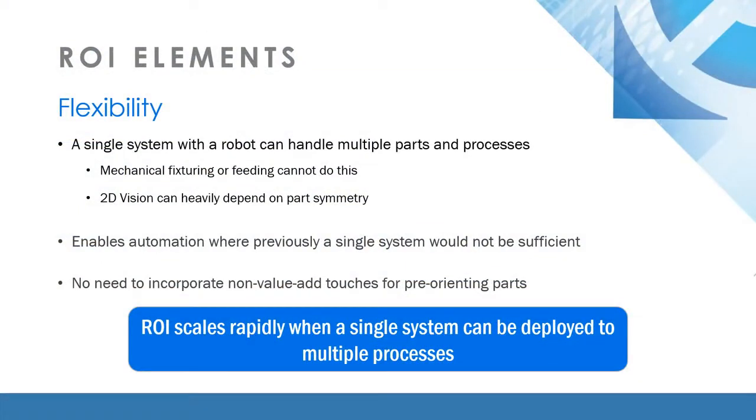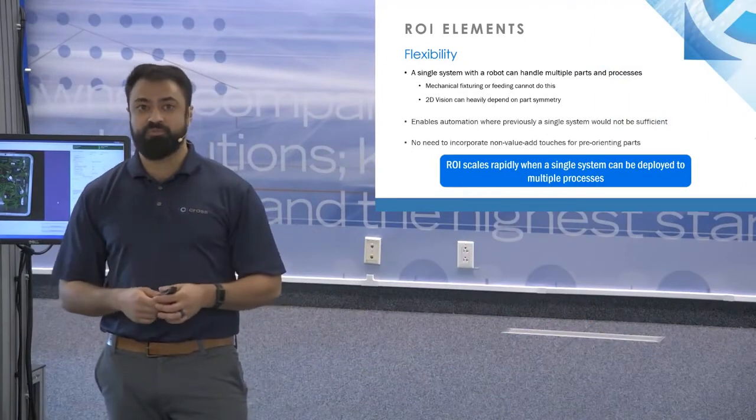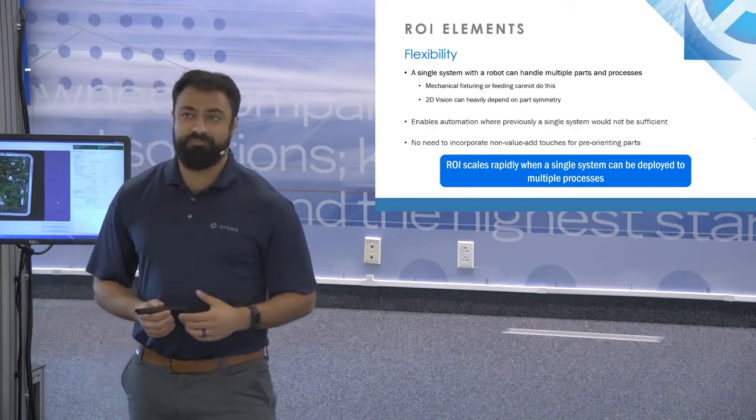Flexibility, again, with the great question earlier, a single bin picking system with a robot can handle not only multiple parts, but multiple processes as well. We'll talk about the multiple processes later. Mechanical fixturing and feeding, it's not really right to say it cannot do this, but it's much harder to do with mechanical fixturing, especially with something like bowl feeding. Bowl feeding's great. It's a great technology. It's mature as a technology. But when you talk about the tooling costs required to handle multiple SKUs with a single bowl, for 2 or more SKUs, it becomes unfeasible very quickly.